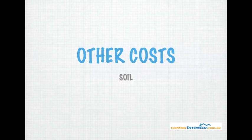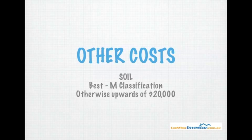Other costs that you may experience are issues with the soil. So the best classification is called an M classification, which is the ultimate. And if you don't have that classification, if it's really clayey, if you've got lots of rocks, big rocks and things like that, you can look at upwards of $20,000 for extra costs in regards to the soil.